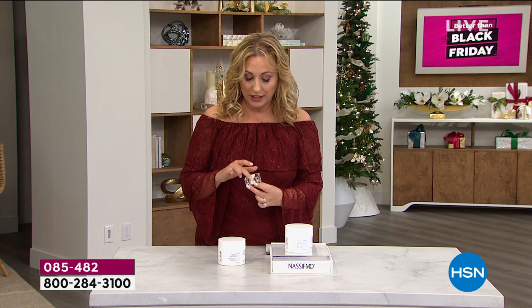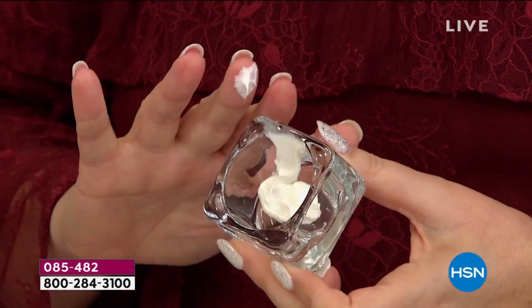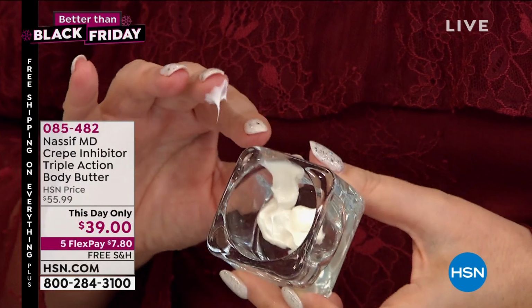I've got a little sample here. This is a very thick, hydrating product. So when you put it on that loose, crepey skin, you're gonna see a really, really big difference.